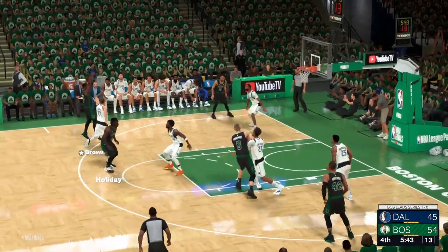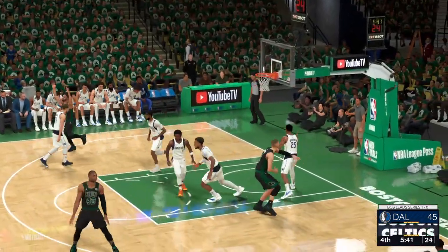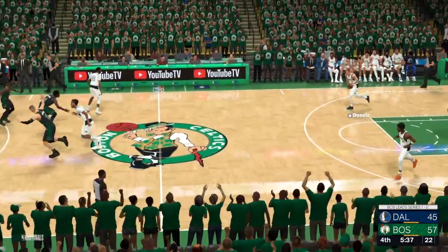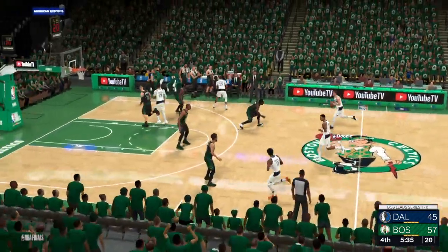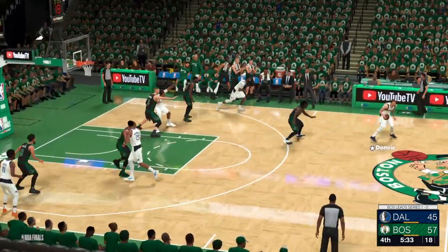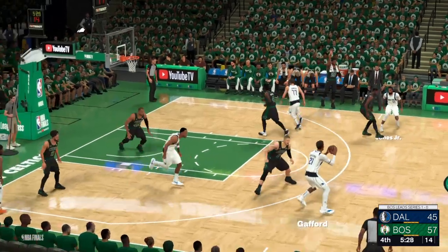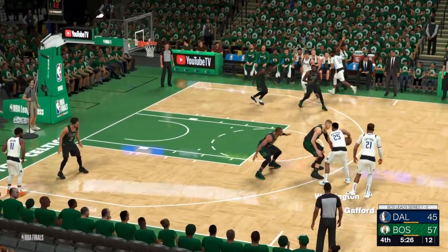Holiday up top. He's guarded by Irving. Brown gets the bucket. And just not letting up at all. I mean, you have to love this approach. You want to get the ball to the guys who make plays. One thing we've learned in the NBA, the game is never over. So you've got to continue to score, continue to build your lead.